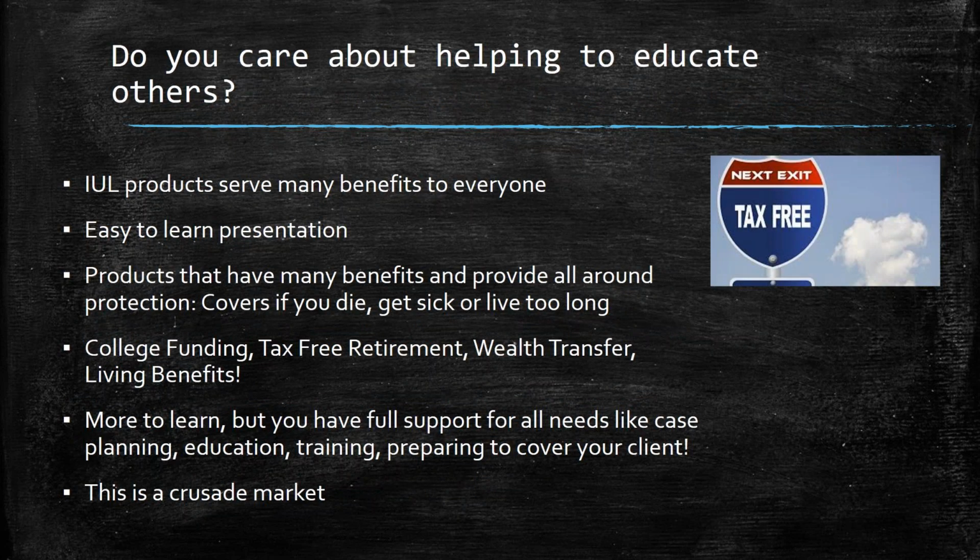Now this market, there's a lot of educating because people just don't know what's available. They don't realize how they can protect their retirement. They don't realize how there's a new kind of life insurance that offers living benefits. So in this market, if you care about helping to educate others, this may be your market. If you like the idea of just revealing, you know, big circle, little circle, that mind shift on, wow, I didn't even know this was available. And IUL products serve many benefits to everyone, all markets.